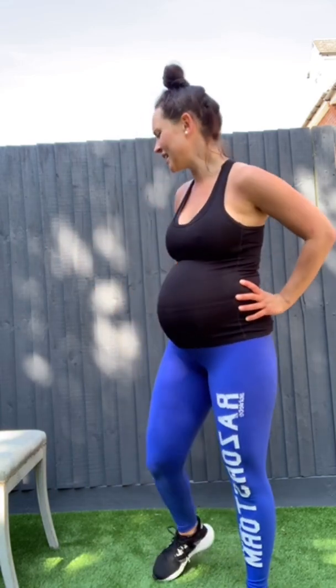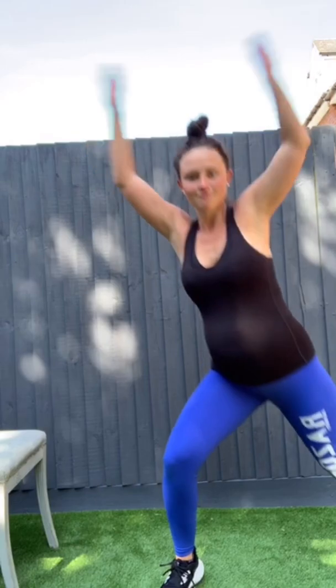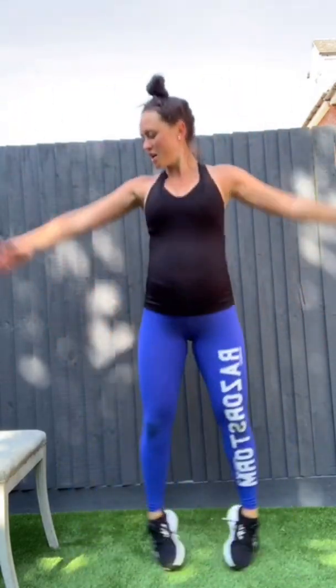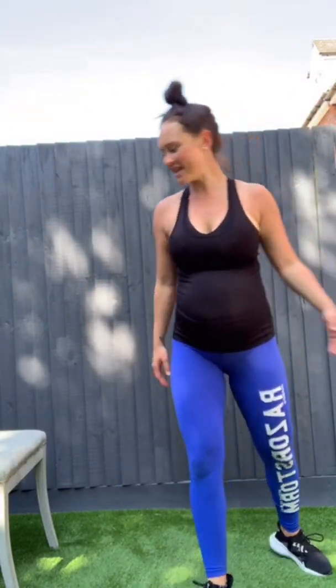Jacks. Half jack, full jack. Just jack. Let's go. Always taking in those nice breaths. Really open up those lungs. Five seconds. Come on, 5 seconds. 3, 2, and 1. Grab your weights.